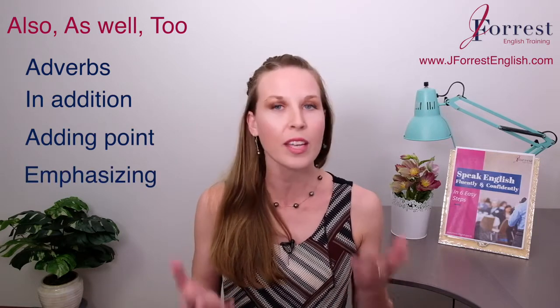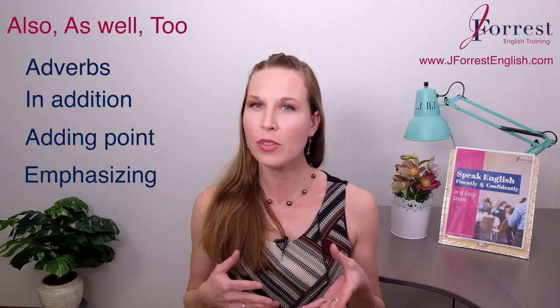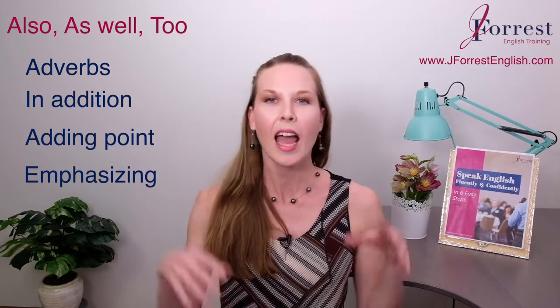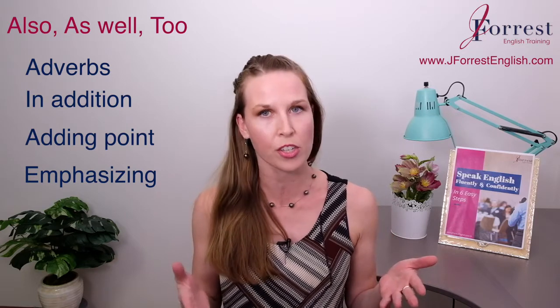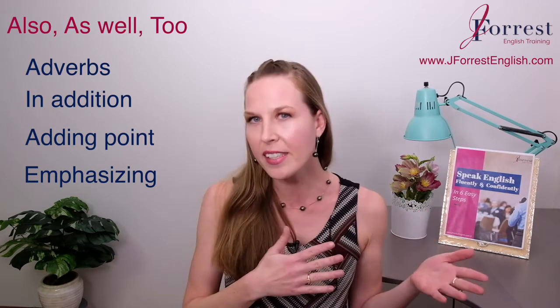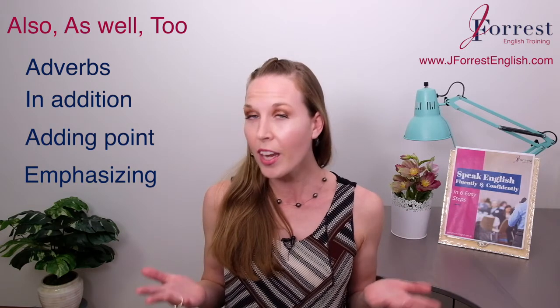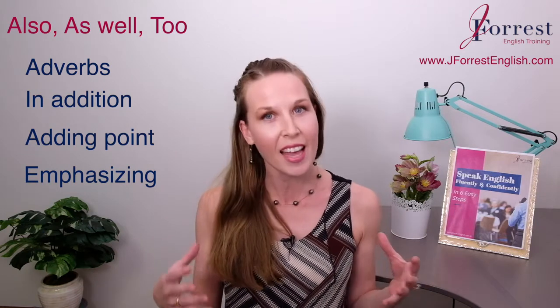with additional information. Now, these three words may confuse you because although they have the same meaning, how they're used according to English sentence structure, specifically where they are in a sentence, their position within a sentence can change. So that's what we'll mainly be talking about in this lesson.